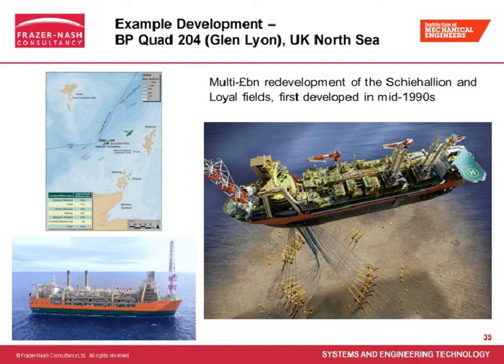The original development produced nearly 400 million barrels of oil in 15 years, and technological advances should enable a further 450 million barrels to be produced, extending the field life to at least 2035. The redevelopment comprised the drilling of 8 new development wells and the installation of 21 new subsea risers. The start of production from the new field was announced in May 2017.